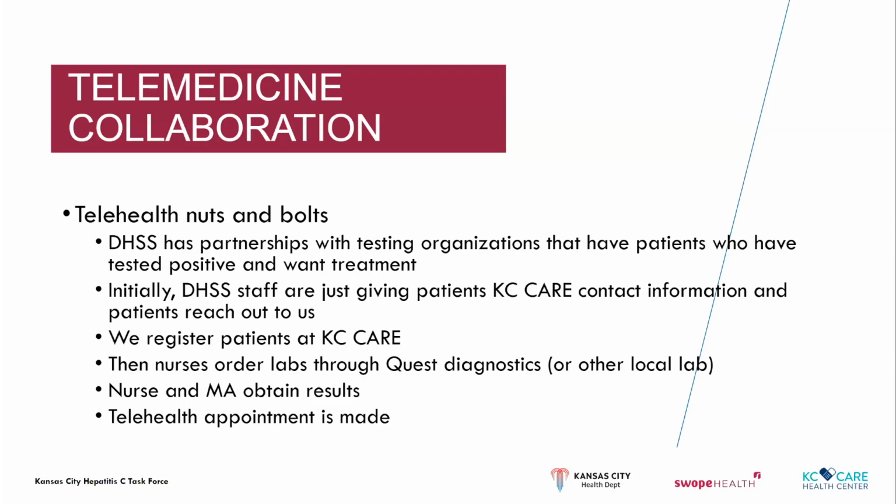What we really wanted was to get the patient's health information, their contact information, and be able to reach out directly to them. And so we created a MOU with DHSS to be able to access that patient data and to contact patients ourselves. And so what we can do is a really directed outreach to the people. We then register them as patients at KC Care. We get some labs through LabCorp or Quest, sometimes using local hospitals. We prefer to use Quest Diagnostics or LabCorp whenever possible. And the nurse and MA obtain the results. They give them to the provider, myself, to review. And once we have that, we make a telehealth appointment.